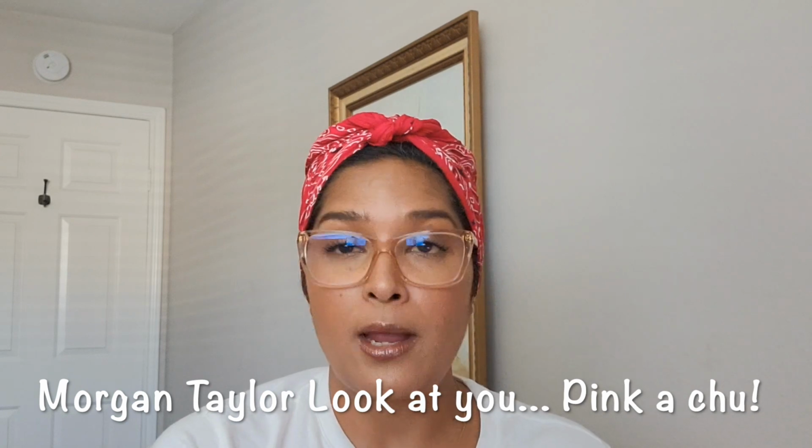A bubblegum pink from Morgan Taylor. This one is called Look at You Pink A Chew. This one dries semi-matte.